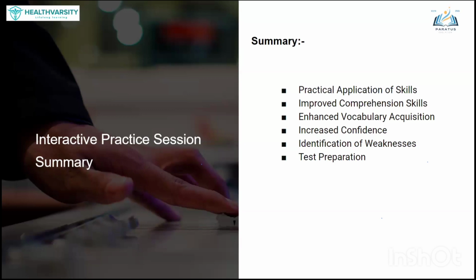Improved comprehension skills. This activity challenged you to comprehend spoken English in various accents and speeds. Remember, accent, speed, and context. Someone can speak really fast, someone can speak really slow, similar to what you'll encounter in the actual IELTS exam. So regular practice of these sorts of activities and the mock exams that you'll do in your mock portal will enhance your ability to understand spoken language effectively, and that's very important.